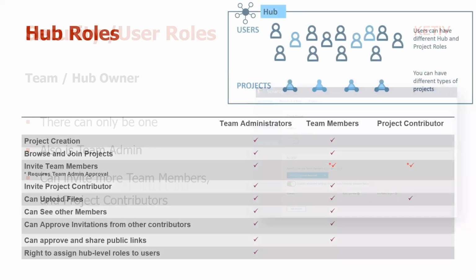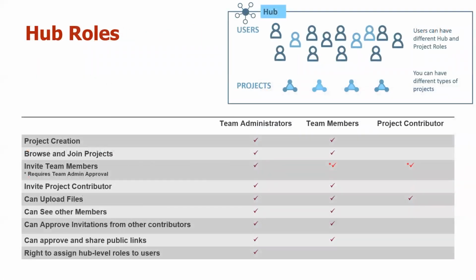Okay, so between the team admins, members, and contributors, you can see the team admins and members are very, very similar, except one has the right to assign hub level roles to users. That's the team admin, who is going to be able to do that. But other than that, they can both create projects, browse and join projects, invite other members. Again, they can't control hub level roles, and they can certainly invite outside people, right?